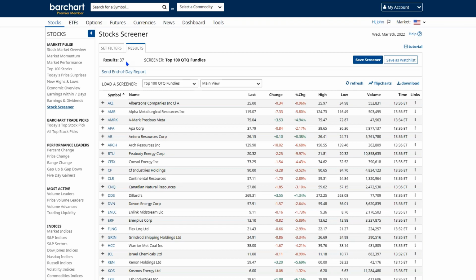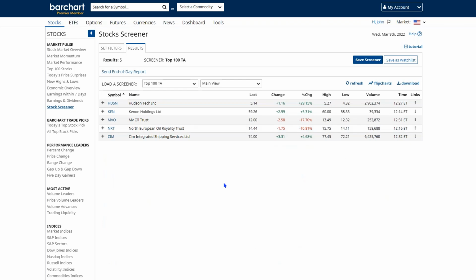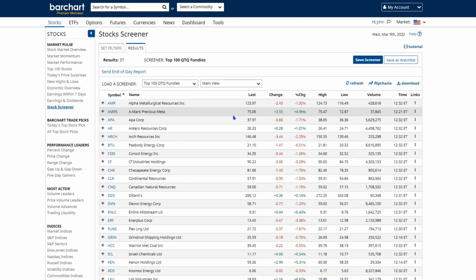So now I've identified 37 candidates that have this positive fundamental data that is going to promote potential greater earnings. And then I'll look at that data versus our actionable data, our technical analysis, those stocks that are on the move now. And so we have Hudson Technology, Kenyon, My Oil Trust, and Zim. Let me go back to my fundamental data.